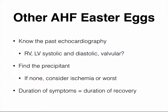So other Easter eggs of acute heart failure. First, know the patient's past echo results if available. It will give you a lot of information on the likely type of acute heart failure syndrome. Second, find the precipitant, and more importantly, rule out ischemia and, if indicated, dissection or pulmonary embolism. Third, consider the duration of symptoms, because this will likely be the duration needed for recovery.